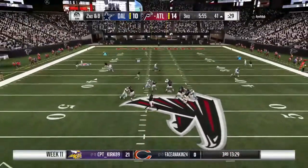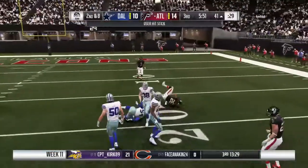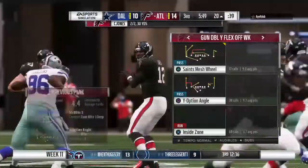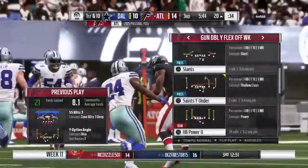To throw on second down, Jones. Now he'll dump it underneath to his running back, complete. And he's going to get this one down to the edge of the red zone. And a nice gain of 21 yards.